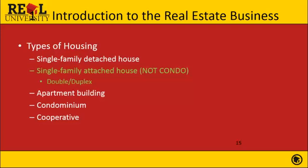Apartment, condo, and co-op. The next 3 right there. These are confusing because, once again, you really can't tell by looking at them. Now, before we get started, do we all understand what a co-op is? No? All right. We don't use co-ops in Indiana.